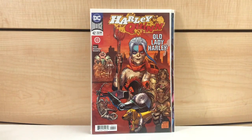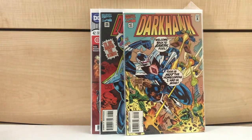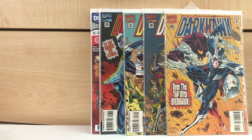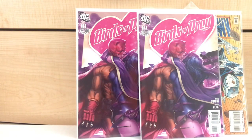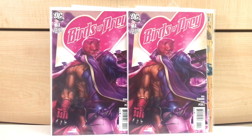What is this? Harley Quinn number 42, first appearance of old Harley. Darkhawk number 46, 47, 48, and 49. Got those for, I don't know, maybe $2 a piece or something like that. And last but not least, Birds of Prey number 11. I don't know, just a decent looking cover. So that's my haul. I'm sticking to it.